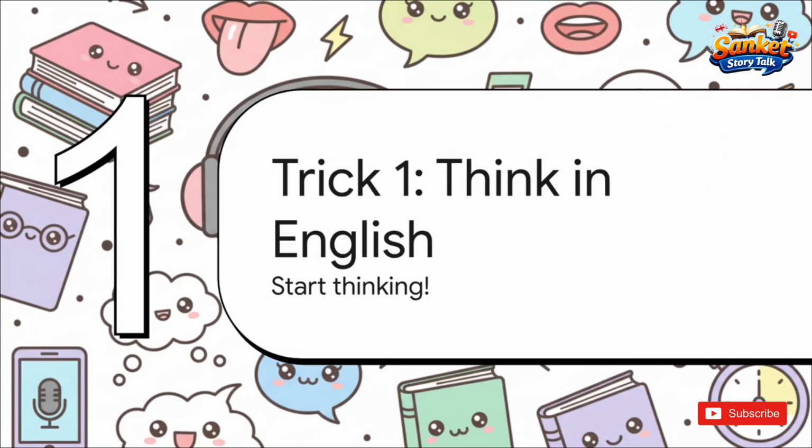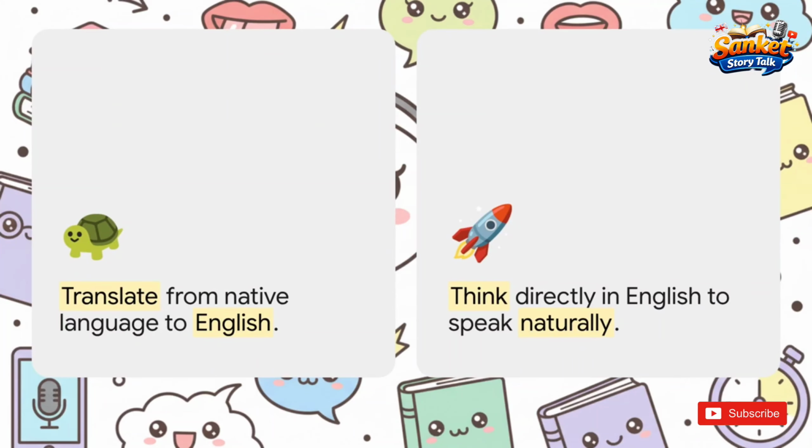Okay, let's dive right into this with trick number 1. Think in English. Basically, stop translating and start thinking. And this brilliantly illustrates exactly what we're talking about. Notice the massive difference between these two mental pathways. For the longest time, traditional language classes pushed this crazy myth that you need perfect grammar to be fluent. They act like you need to memorize an entire dictionary before you even earn the right to speak.